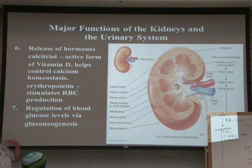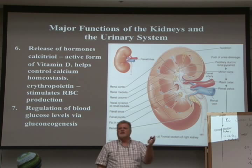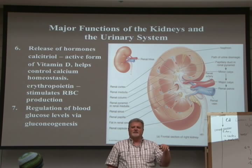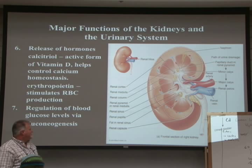So, and then the other thing the kidney can do is it can help regulate blood glucose, but it primarily does it by gluconeogenesis. So it's doing it by taking non-sugars and converting them to sugars. So this is really a cool mechanism in your body. When skeletal muscle becomes anaerobic, it makes lactic acid. Lactic acid circulates to the kidney, and the kidney can use gluconeogenesis to convert lactic acid to glucose. So it can take a byproduct from muscle physiology and help stabilize blood sugar levels. So it's really kind of a cool process.